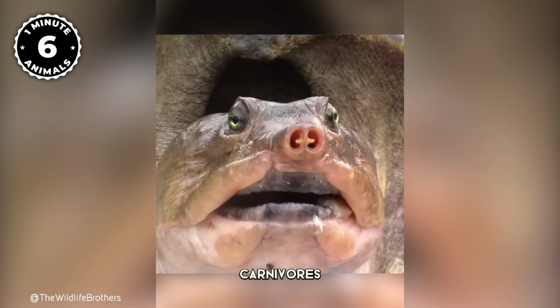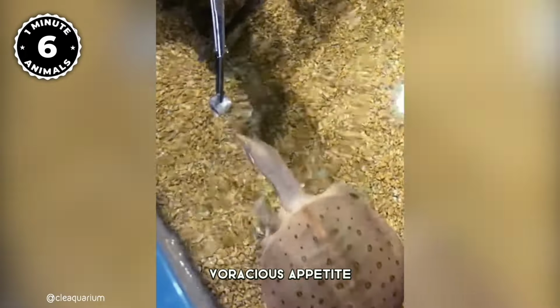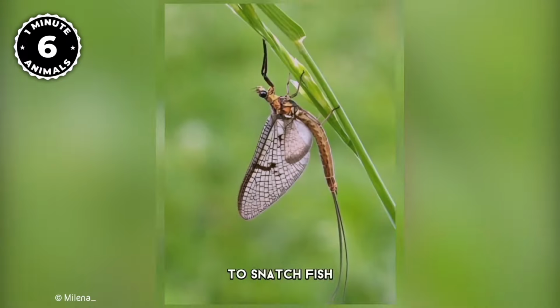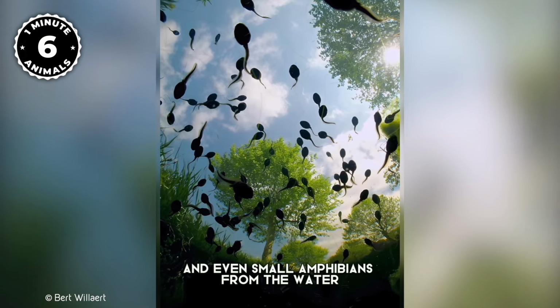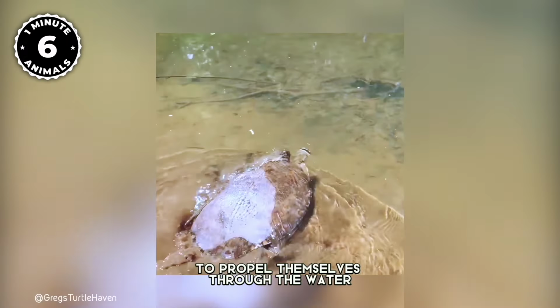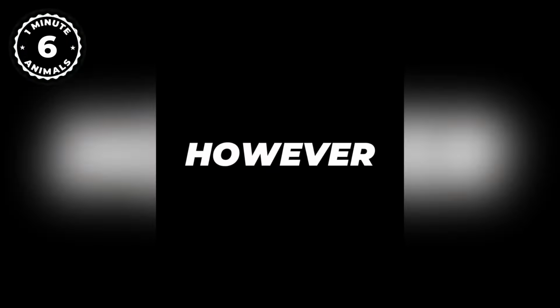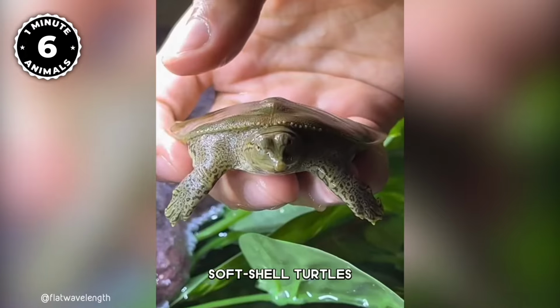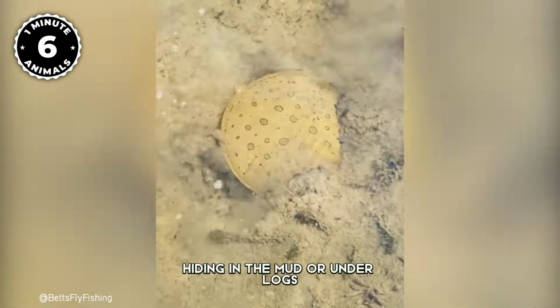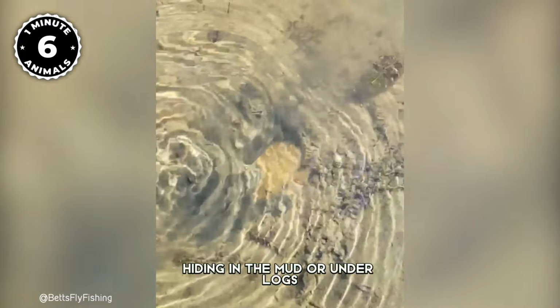These turtles are carnivores, and they have a voracious appetite. They use their sharp beaks to snatch fish, insects, and even small reptiles from the water. They are excellent swimmers, and they use their powerful legs to propel themselves through the water. However, despite their fierce appearance, soft-shelled turtles are actually quite shy. They prefer to spend their time hiding in the mud or under logs.